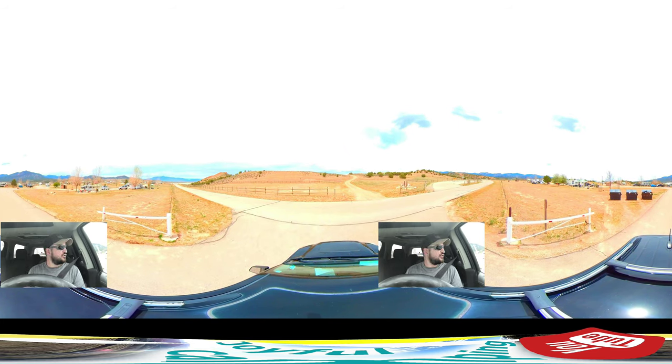And that is the campground. So lots of stuff to do here, especially if you're wanting to play in the water or even just go swimming.